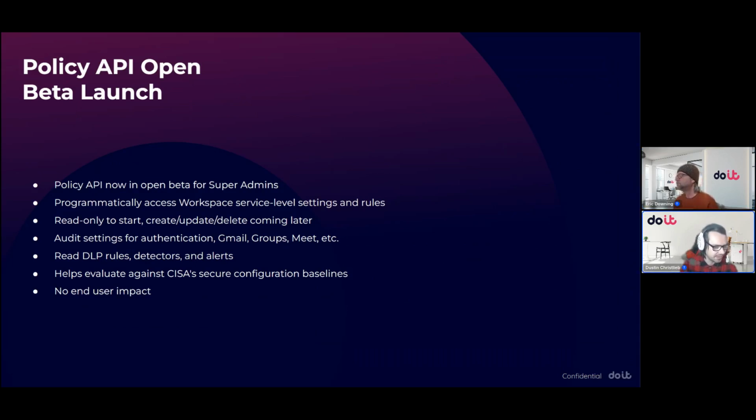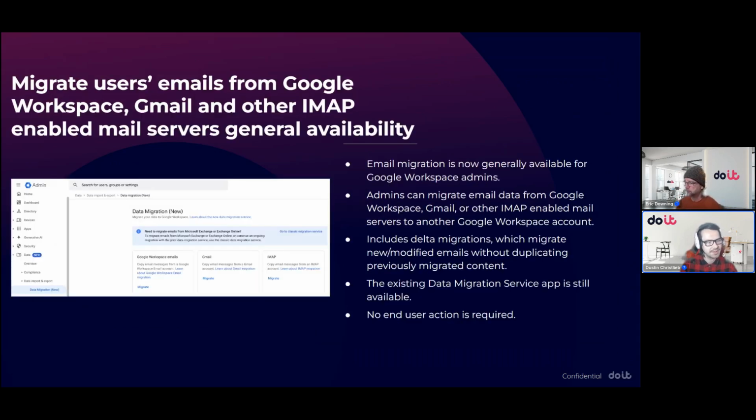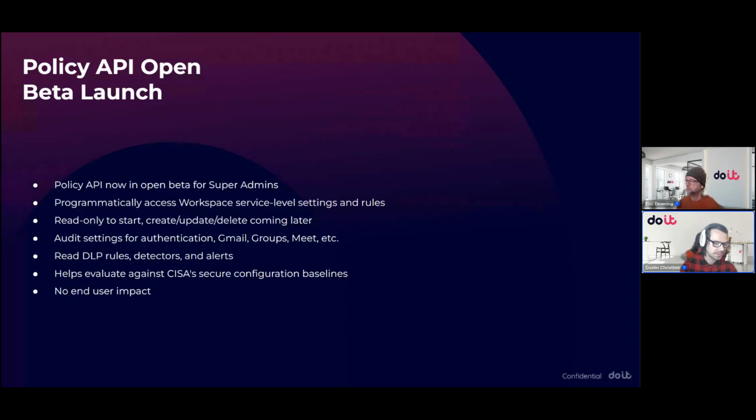Now, this is going to be very helpful. It's also worth mentioning that CISA has a secure configuration baselines project for both Google Workspace and Office 365 that leverages the policy API. So this is going to be a real game changer with how security is evaluated in the Google Workspace product suite.